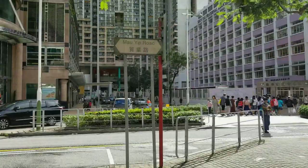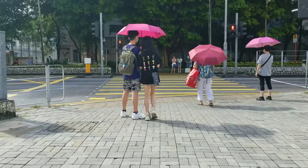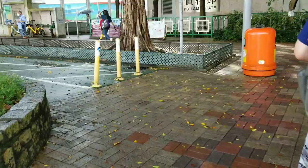Maoyip road that we are following, and go straight until we reach the main road, that is the Po Lam road. Let's go. We have reached the Po Lam road. This is it. This is the main road here, and we're gonna cross the road and turn left, and we're gonna head left and go straight following the bike track.